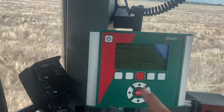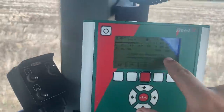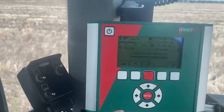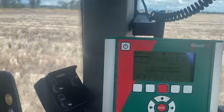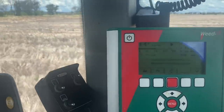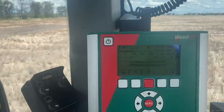And we've got the monitor here for the Weedit. You can see here it's flashing up on all the different cameras that are triggering. When it's a little bit wet like it is, sometimes they trigger more than they should, like there's not actually a weed there, but they're triggering. So yeah, you do use a little bit more chemical, but we need to get this done.